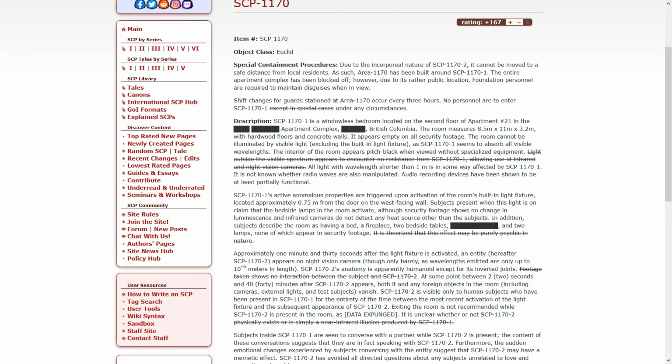No personnel are to enter 1, and it used to say, except in special cases, and now it says, don't do it! It doesn't say that, but it means it.